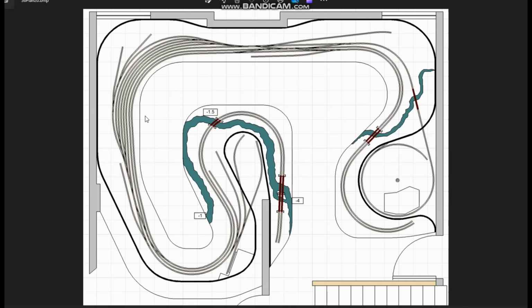Another thing I've shown on this version is the possibility of extending this river all the way around the end of the peninsula, running along the main line on both sides. Because trains running alongside water always tend to look good, especially if the water is in front and you have the option of looking over the water towards the tracks.